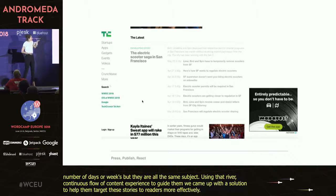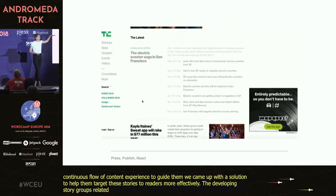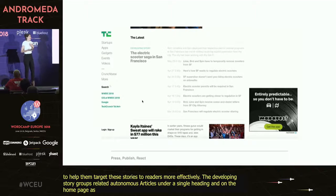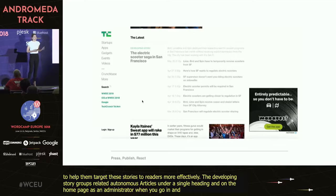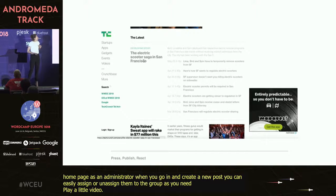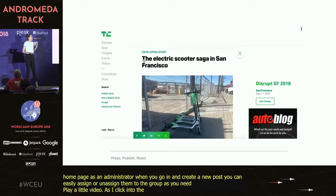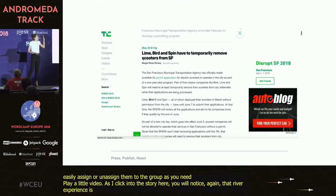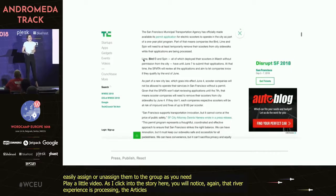The developing story groups related but autonomous articles under a single heading and a teaser text on the homepage. And as an administrator or an editor, when you go and create a new post, you can very easily assign these to this group or unassign them as you need. Play a little video. So as I click into the story here, you'll notice that, again, that river experience is persistent. The articles are in reverse chronological order.